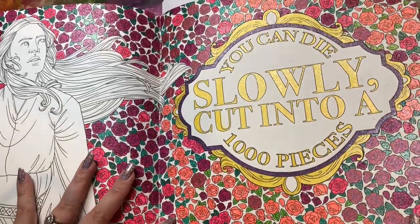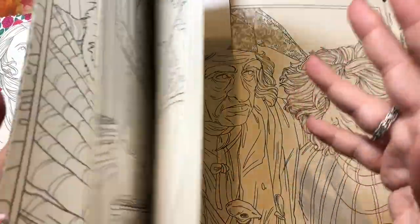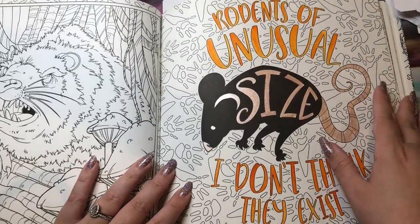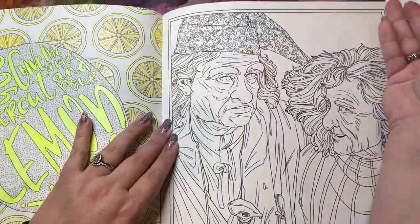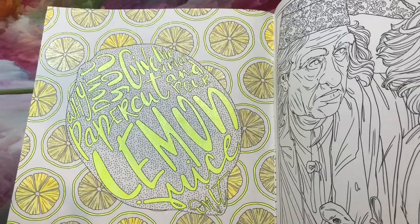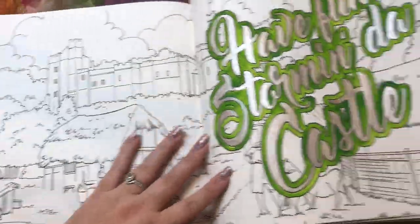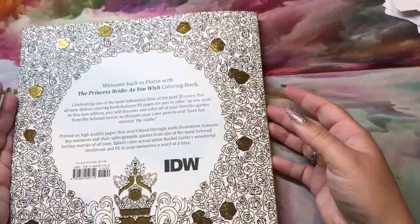Uh-oh, my book is falling apart. I think I just did that right now. So that's not my favorite thing that's happened. Oh my gosh. I have not had a book fall apart on me. Oh no. Rodents of an unusual size. I don't think they exist. Oh no. Look at this. We're falling apart. Why don't you give me a nice paper cut and pour lemon juice? Wow. Oh, and then have fun storming the castle. My book is falling apart. I don't know what to do with that. I'm in distress, guys. This is live, happening right now. I don't know if it's like unsewing itself.